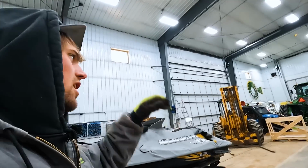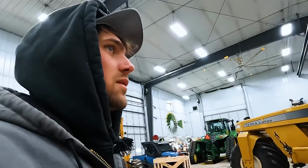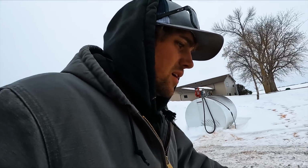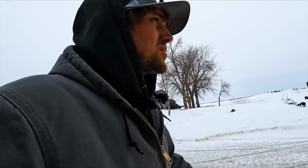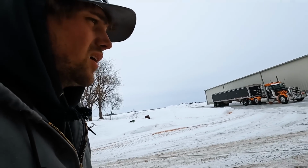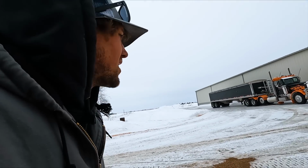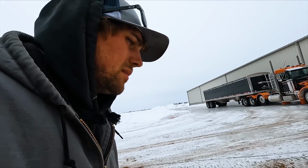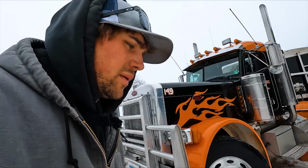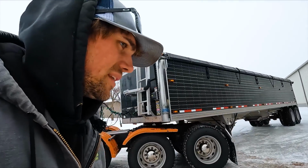Okay, we need a shop rearrangement here. Where do we start? Well, Brody's washing up that area on that tractor. We moved some stuff around in the shop so we can get that in. But we're gonna unhook this trailer in the shed. We are done hauling with this truck for sure. Unless something happens with the price, we probably won't be hauling until after spring planting. So time to unhook this in here.